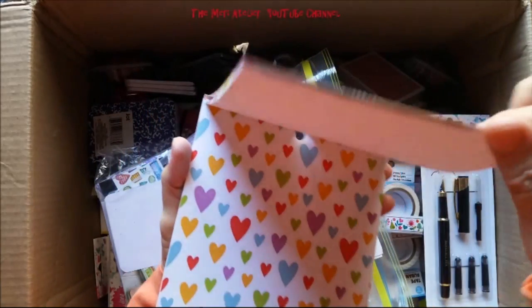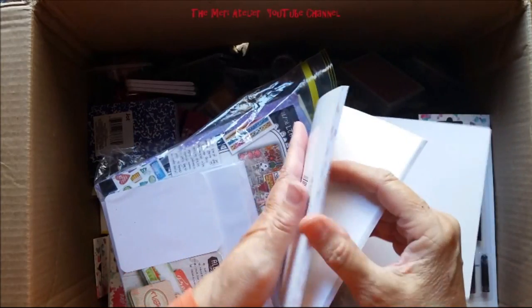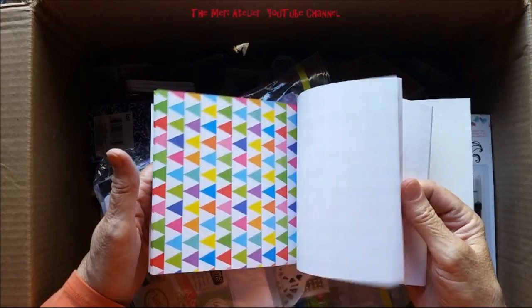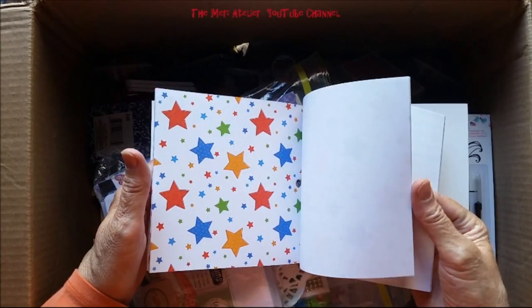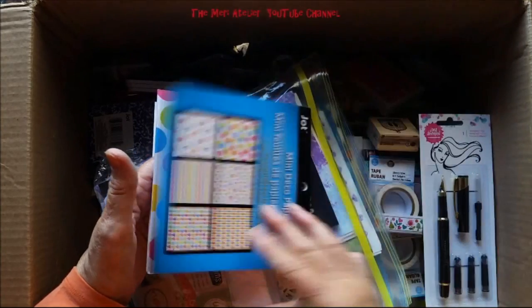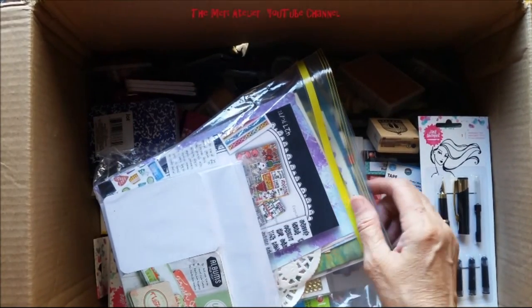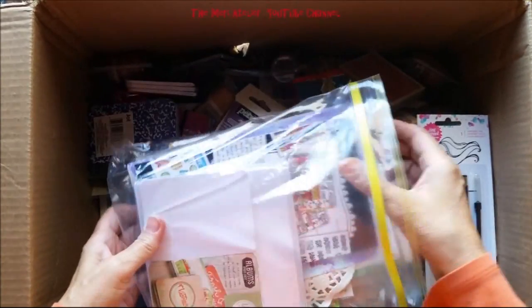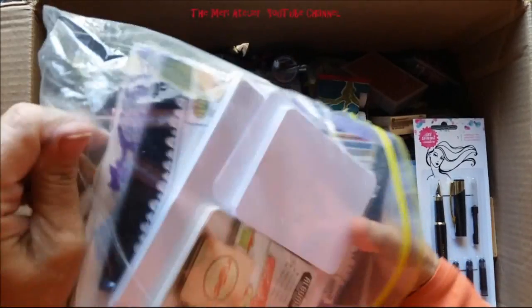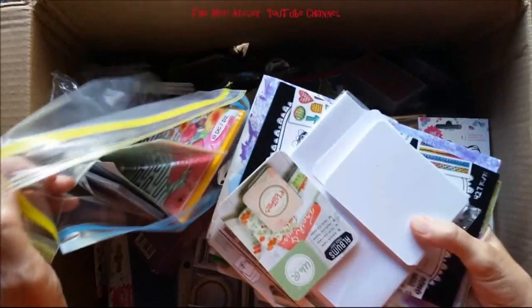Mini deco paper. Decorative papers here. We'll find a use for these. Wow. How cool is that? And I just opened up two things. I've just pulled a couple things out of this bag. There's more. There's more. There's a whole box of things here.